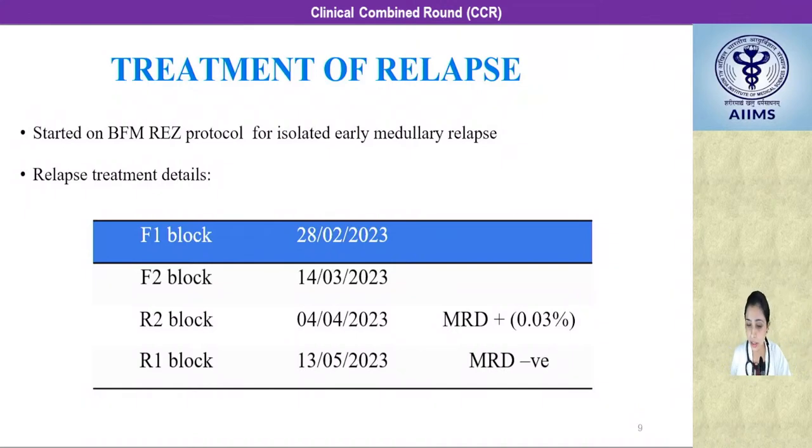Good afternoon all. The child was diagnosed as a case of early isolated medullary relapse outside, and he was started on a BFM relapse protocol from outside. He had already received 3 reinduction chemotherapy blocks prior to presenting to AIIMS, and unfortunately he was still MRD positive. So it was a challenging situation for us to determine a treatment strategy for such a heavily pre-treated early medullary relapse with a complex karyotype.